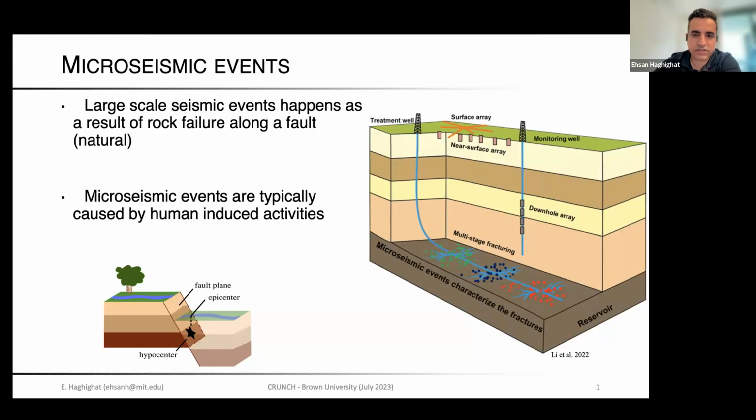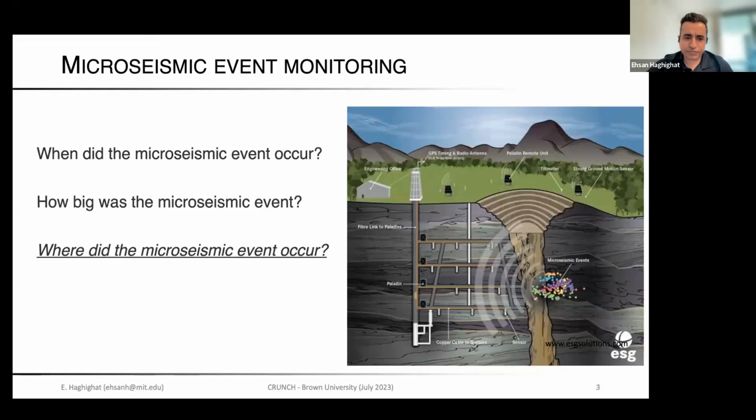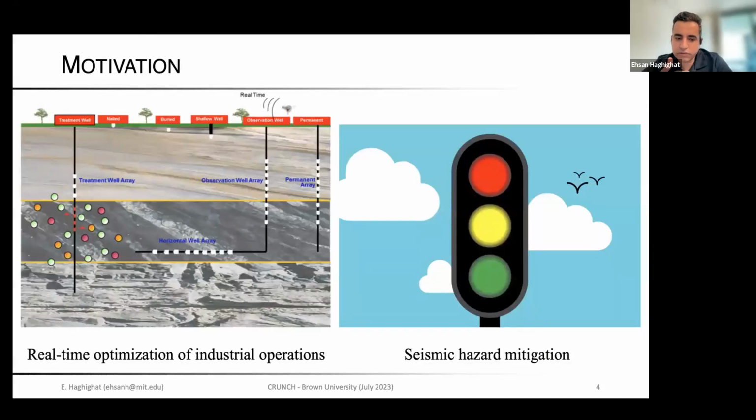What are microseismic events? These are seismic events that happen as a result of rock failure, typically caused by human activities due to mining, waste disposal wells, hydraulic fracturing, and so on. The questions that are of interest are: when did the microseismicity happen? How big was the event, and where was the location? Where is the question that is addressed through hypocenter localization and our forecast here. These are used, for example, to do monitoring and optimization of industrial processes. For example, if we have to shut down an injection well for oil reservoirs, if seismicity goes beyond a certain threshold.